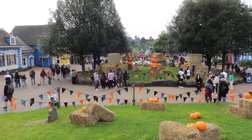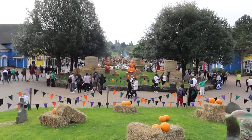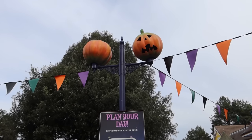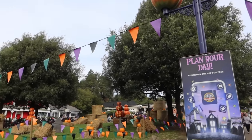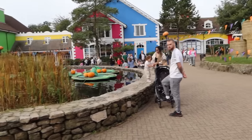And coming up shortly, as always, we'll be starting off with the Alton Ancestors, the flash mob that happens on a morning down here on Tower Street. Oh, I do like the pumpkin lights up there. And as always, you've got all the buntings, hay bales, all the usual decorations. Always looks great on Tower Street for Halloween.